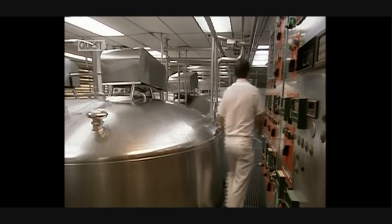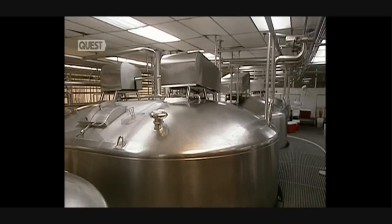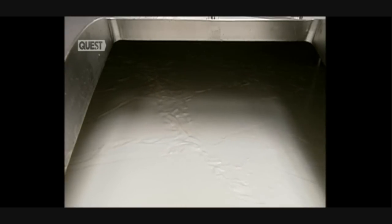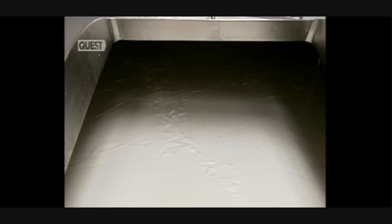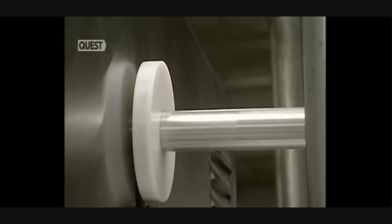This is a curdler with a 25,000 litre capacity into which milk and other essential ingredients for making mozzarella are introduced, such as the enzyme rennet that curdles the milk. This mix must be well stirred and cooked for 30 minutes. The agitators are used to cut the whey into little lumps. The temperature of the tanks depends on the type of cheese they're making.